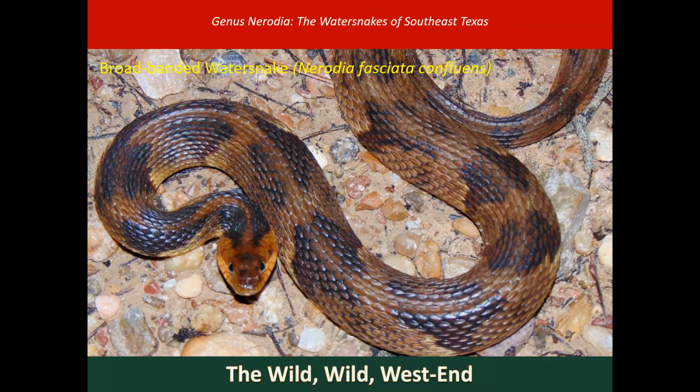Most have much more of that really burnt orange in the face that you see there, and sometimes even bright. Confluens actually means fire. So that is what they were named after, for their bright oranges and reds that are sometimes present in their coloration. So this one actually is not from Galveston County. This one was actually caught off Ghost Road in Saratoga, Texas.